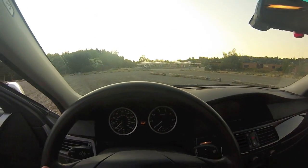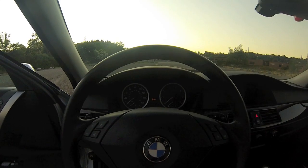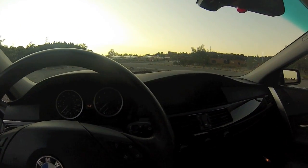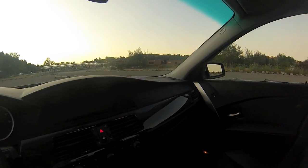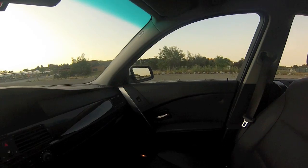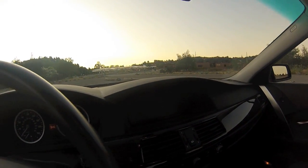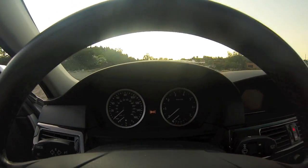The interior of this car is miles ahead of the E39's interior in terms of both luxury and comfort and the amenities that it has to offer. It's also the first 5 Series to have the new iDrive system. Which is absolute garbage. Yeah, in this generation it is. That's BMW's user interface for the onboard computer.